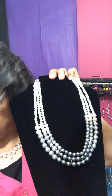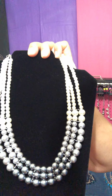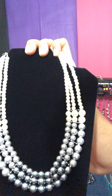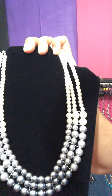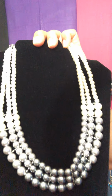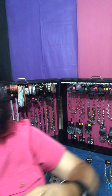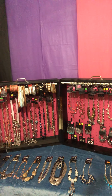Okay, here we go. Strands of white, silver, and dark gray pearls elegantly drape below the collar, creating a beautiful ombre effect sectioned by silver accents. The luminescent pearls radiantly fall into a glamorous cascade. Look at how gorgeous that is. This one, like I said, is number 5. Okay, let's go with the next one.